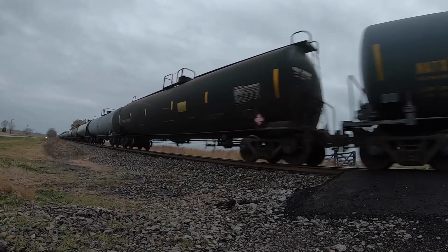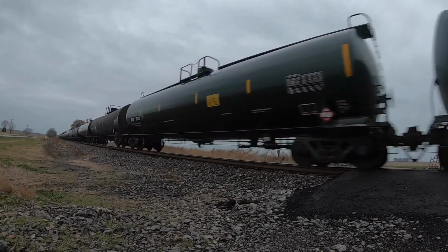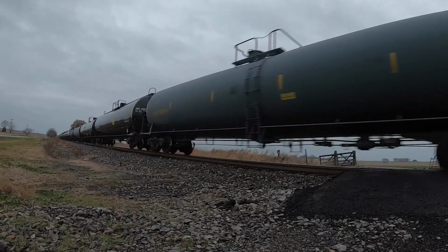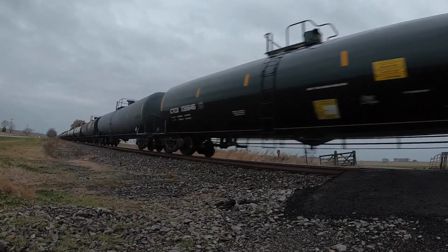And here we have our selection of our favorite Kansas City Southern locomotive of the year. This one was pretty simple, much like Amtrak. This is the only Kansas City Southern unit we'd seen.